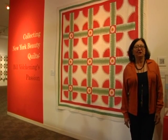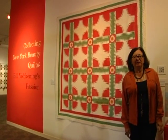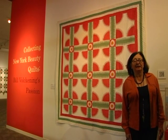We're very excited to have this exhibit here because it's a unique experience. People get to see the development of a quilt pattern and how it changed over the years and the different variations that people have made using this particular pattern. Bill Volckening is a young collector, and he's been collecting for about 25 years.